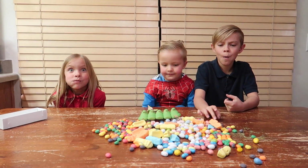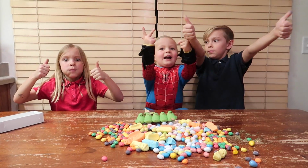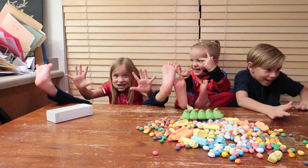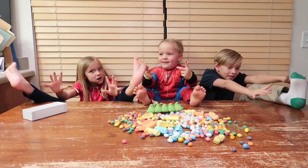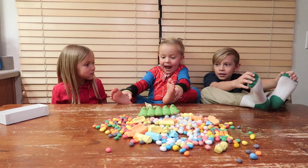Nikoi, how many did you eat? No. So give me a thumbs up if they were good. Ta-da! Three thumbs up. Nikoi gives it 10 piggy toes and 10 fingers. No, I gave it 15. William wins. He said a million.